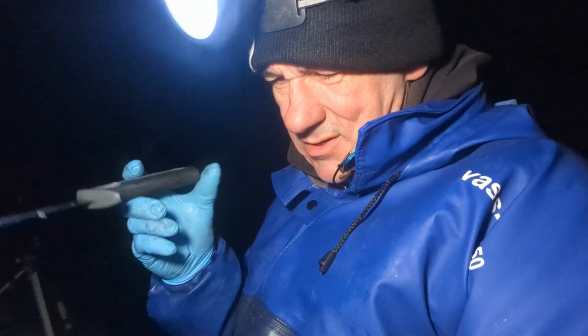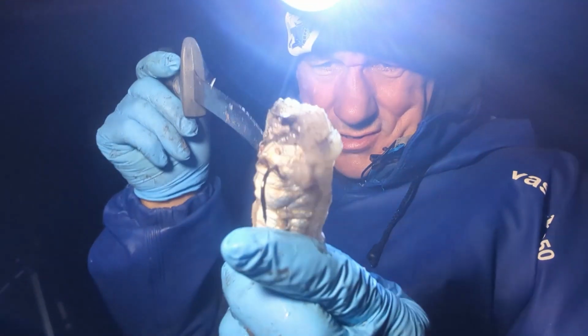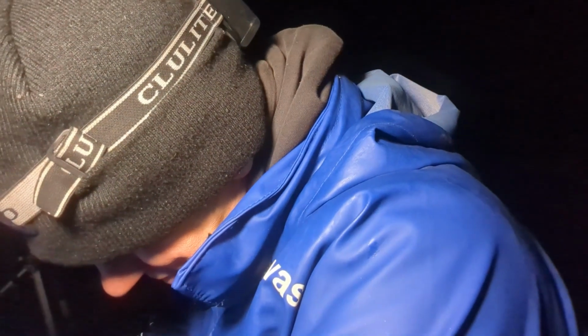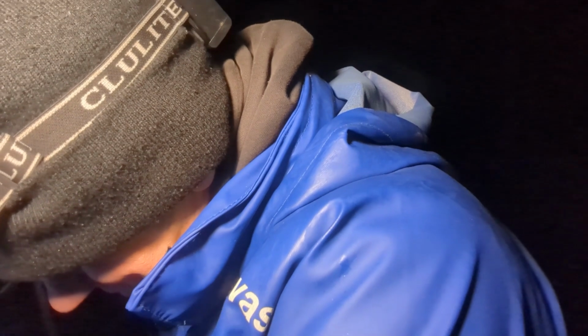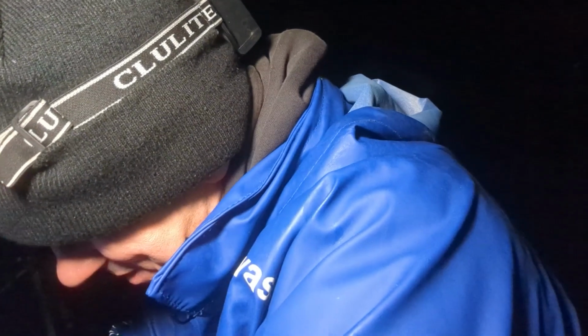What I'm going to do is just give it a few pokes with a knife. Do it on a flat surface so I can be a bit safer. So that starts pouring out the juices from the squid as well.